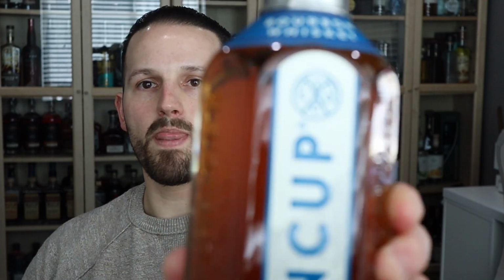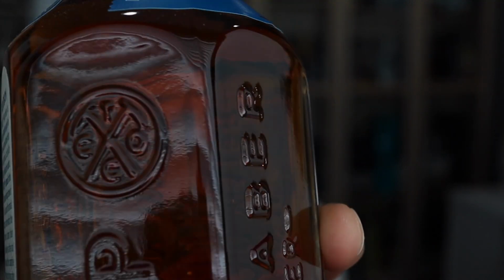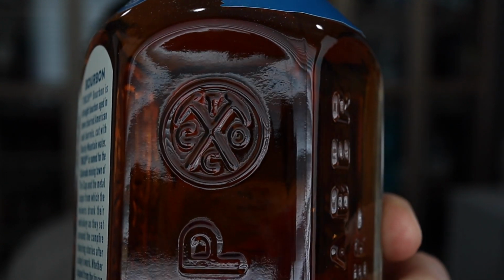And then the miner's axe, so that can be seen not just here, but also embossed on the side. So, the miner's axe is used as Tin Cup symbol to pay homage to the old mining town after which the whiskey was named. Finally, what's the point of including all the embossing on the side of the bottle?